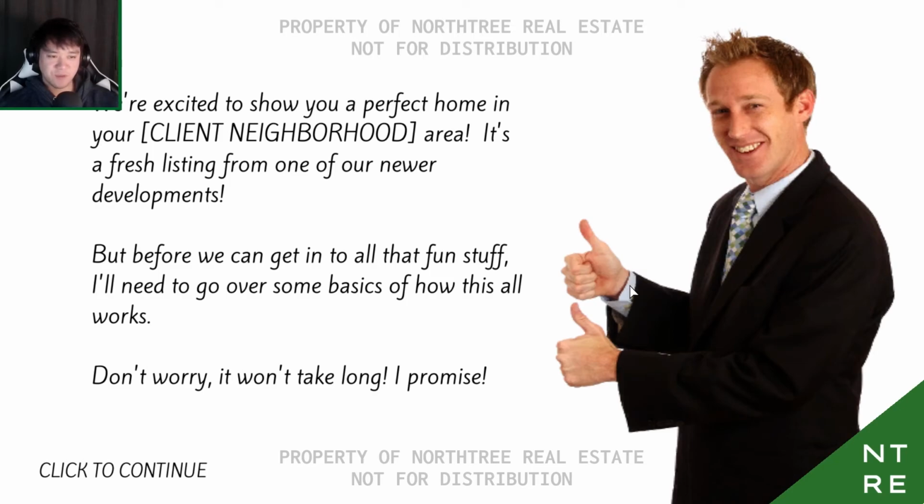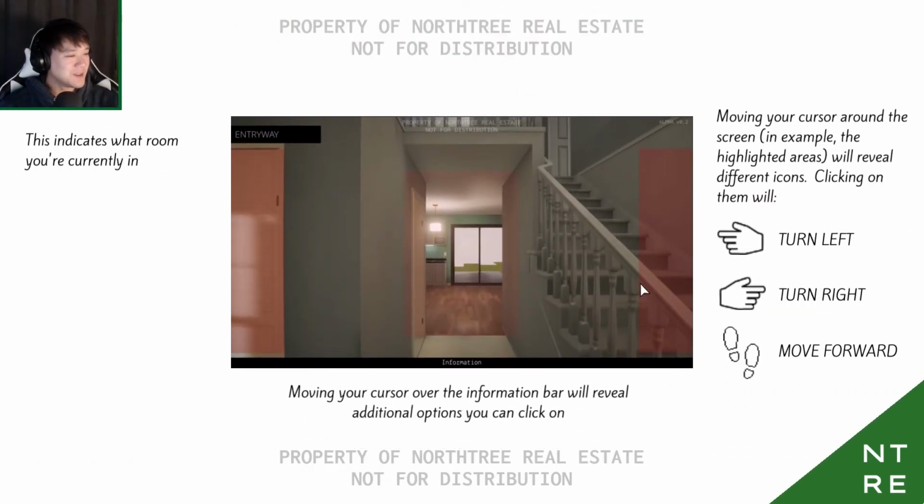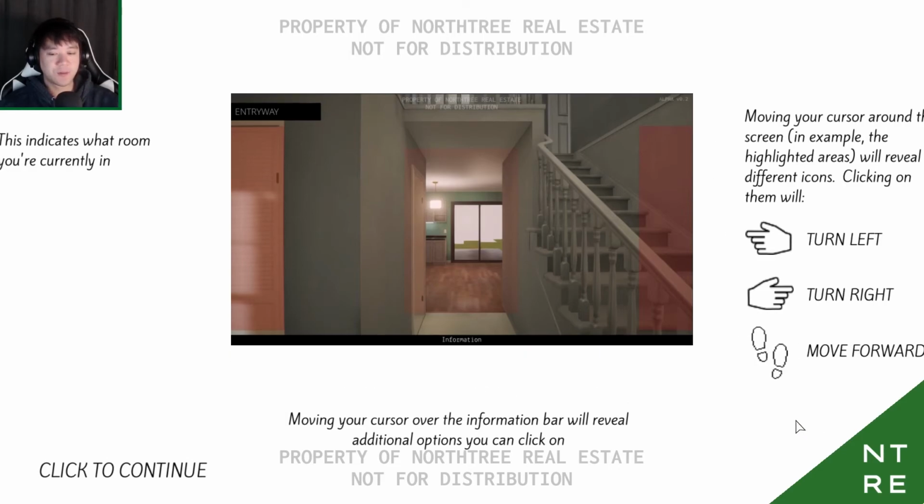It's a fresh listing from one of our newer developments, but before we can get into all that fun stuff, I'll need to go over some basics of how this all works. Don't worry, it won't take long. Promise. This indicates what room you're currently in. Moving your cursor over the information bar will reveal additional options you can click on. Moving your cursor around the screen, for example, the highlighted areas will reveal different color icons.